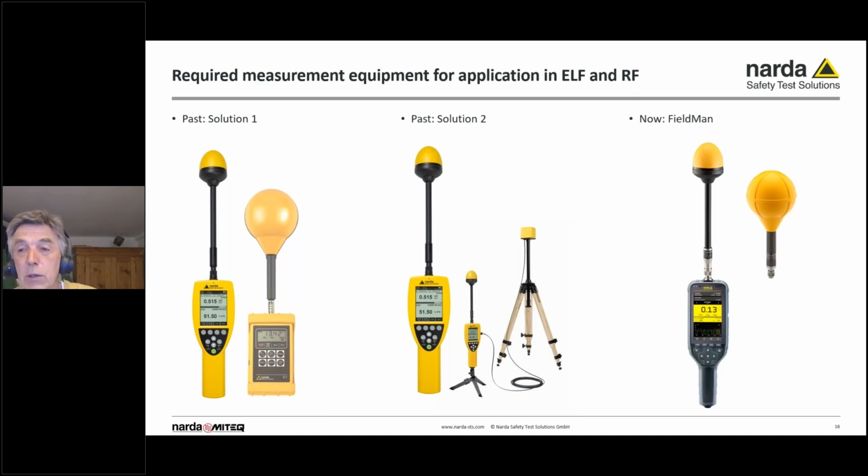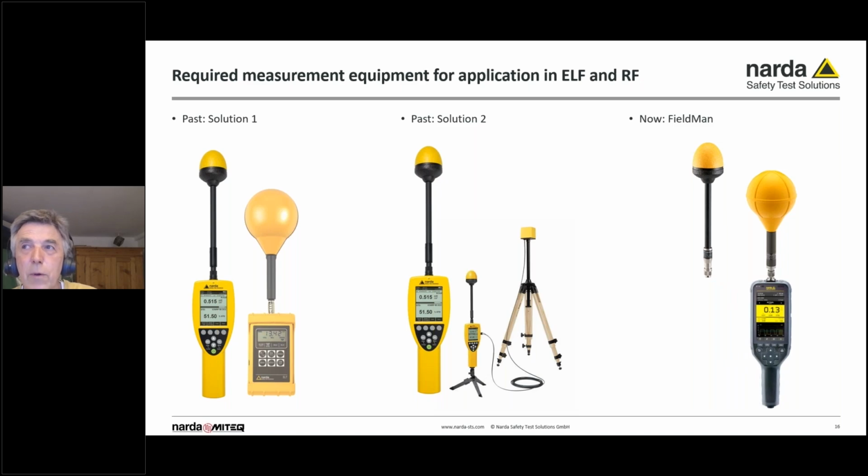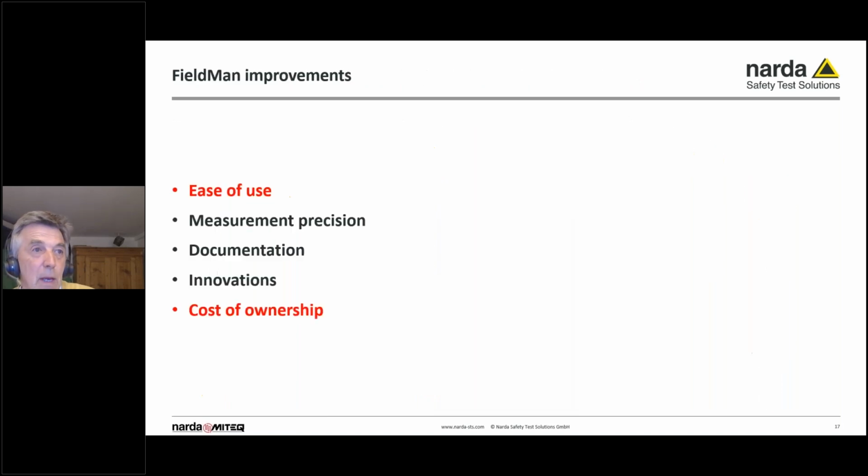So this will change with the FieldMan because we only have one single base meter, and you can also connect it to the low frequency probe. Okay, just one field strength meter, and you can connect whatever you need. And it's very, very handy because now you can connect the low frequency probe directly to the instrument. So this makes it quite easy to use, and as you only need one basic meter, it reduces your cost of ownership.